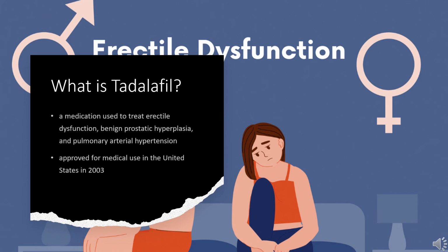What is Tadalafil? Tadalafil, sold under the brand name Cialis among others, is a medication used to treat erectile dysfunction, benign prostatic hyperplasia, and pulmonary arterial hypertension. It is taken by mouth. Onset is typically within half an hour and the duration is up to 36 hours.